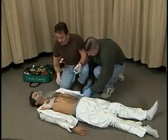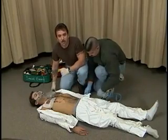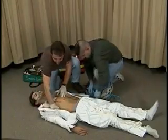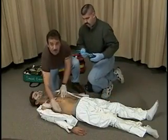Okay, this time lung sounds were clear bilaterally. Okay, they are diminished on the right side. What I would do is go ahead and take a quick look for an exit wound, see if I feel anything obvious at this time. I don't feel anything obvious, so I would reassess at a later period of time.